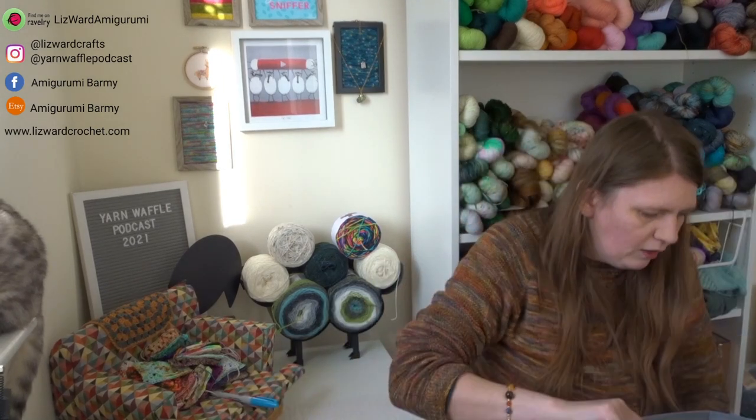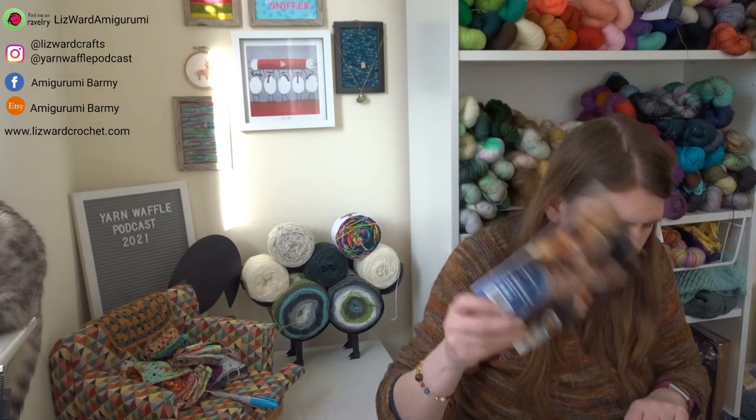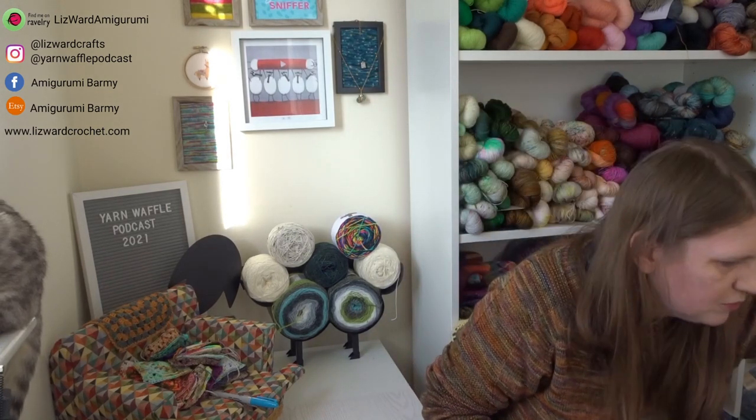What else is in here? There's only two more project bags in here. Oh, that was the pattern. Oh, I'm actually glad the pattern's in here. It was called the Christmas Robin Socks, that paper chains one by Winwick Mum. I think we'll stick with paper chains so I actually remember it. So I have Halloween socks in this little bag.